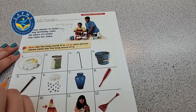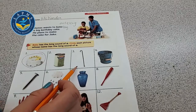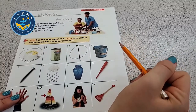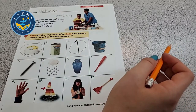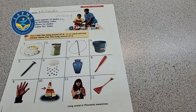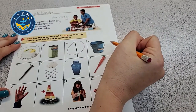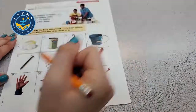Let's look at number three. This is a cane, right? Can, cane. So our cane has the sound of a long A. We can circle cane. This number four is a pail. Pail. That's like right in the middle. But I'm feeling like it is long, right? Yeah, okay. Pail, pail. Totally. Circle that pail. All right.